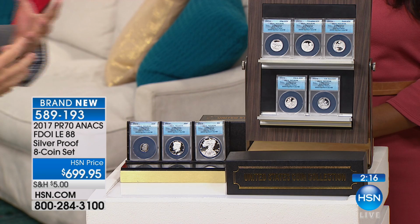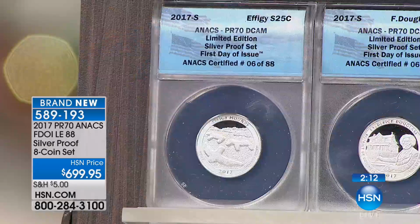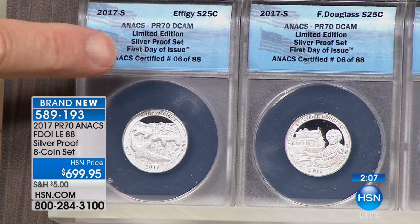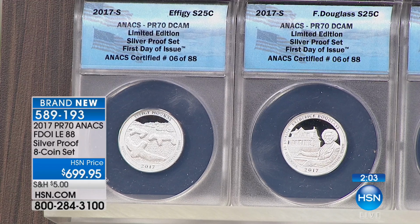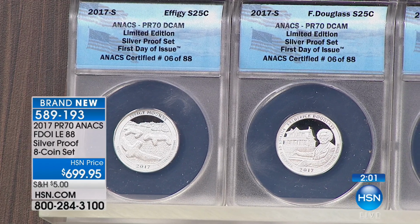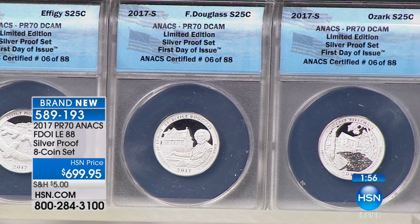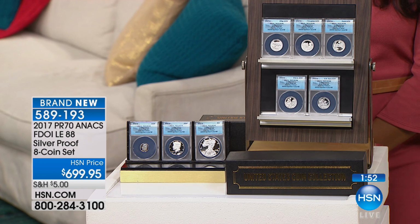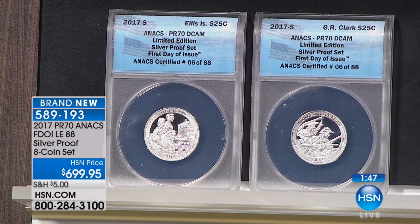Now let's look at the coins. You have all 5 silver quarters. We've been doing the National Parks quarters since 2010. Notice it says S-Mint silver proof set, but this is from the limited edition silver proof set. We sell the regular silver set of quarters for about $499, something like that, and that's a set they made like 10 times more. So this limited edition set makes it even rarer, more desirable, and more valuable. There's no doubt about that.